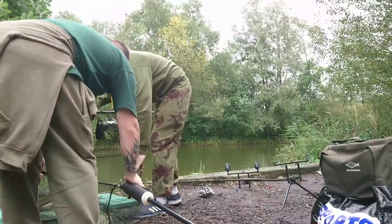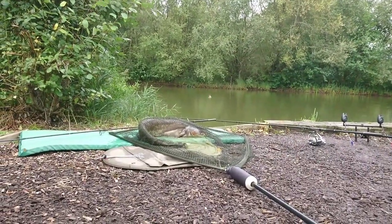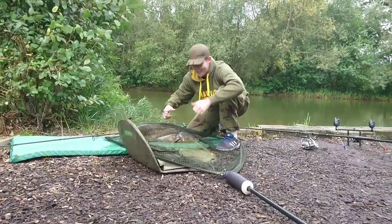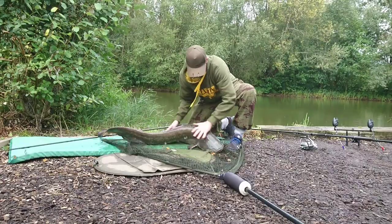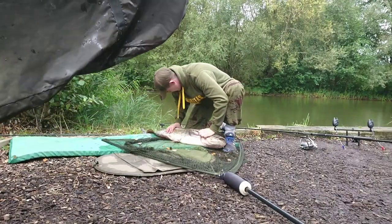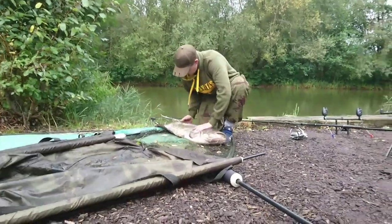Got a nice head on there, Dan. Your things as well, like your scales. I'll go and get the scales and that sling. You're doing my jaws. Oh, yes. Right. Oh. Yes. Yes. What a beauty. What a beauty. She's one angry pussy.